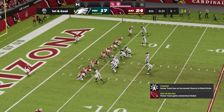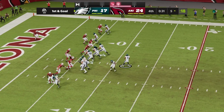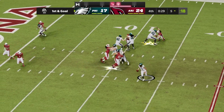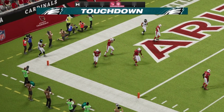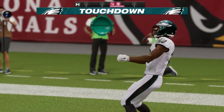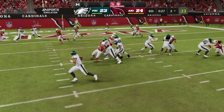A looming decision to make on the conversion, down 7, but first things first, they need to score as they come up on 1st and goal. He'll look to throw. And it's caught. It's a touchdown. So they rally here in the final minute, and they're an extra point away from tying this game.